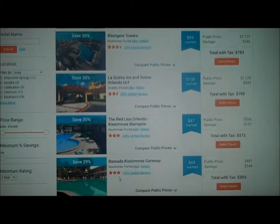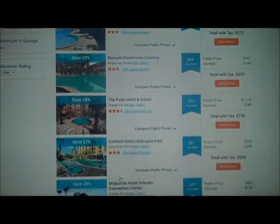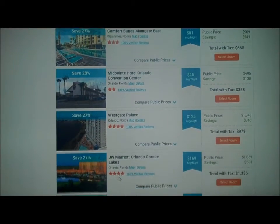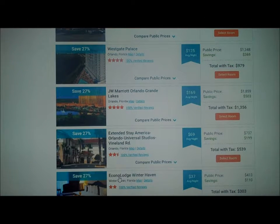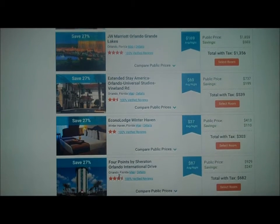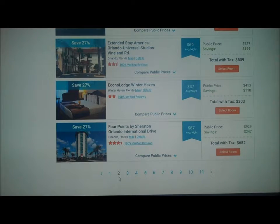I'm just showing you this is an Orlando example, and it just goes on and on, the savings. Okay, look at that one. Westgate Palace, save $369. The JW Marriott Orlando Grand Lakes, save $503. And it just keeps going on and on. And this happens anywhere in the world. Overseas, it's listed. It comes up on the website on the very first page when you bring up your membership site. And it gives you where the specials are at that particular time.